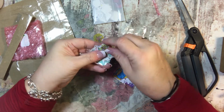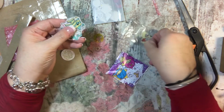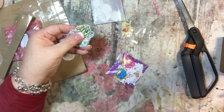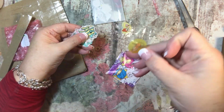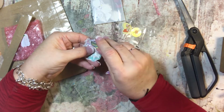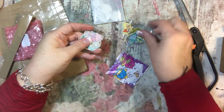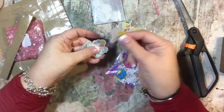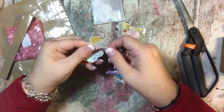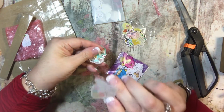So there's My Melody. Those aren't stickers. There's like that little egg thing. And a fish. And a shell. And a jellyfish. And these are some vellum stickers. Oh, she's painting. Or I don't know if they're stickers.